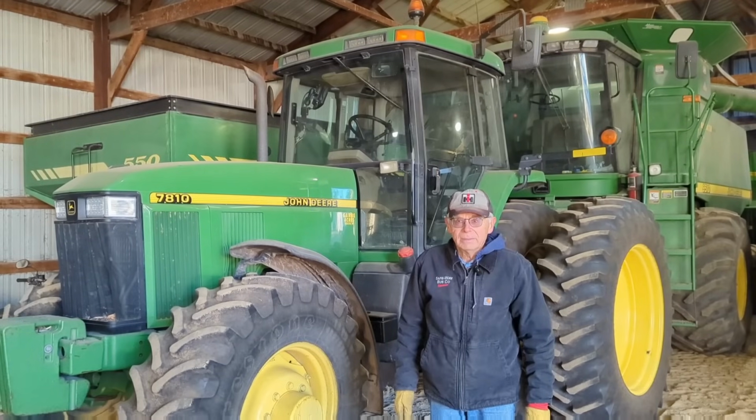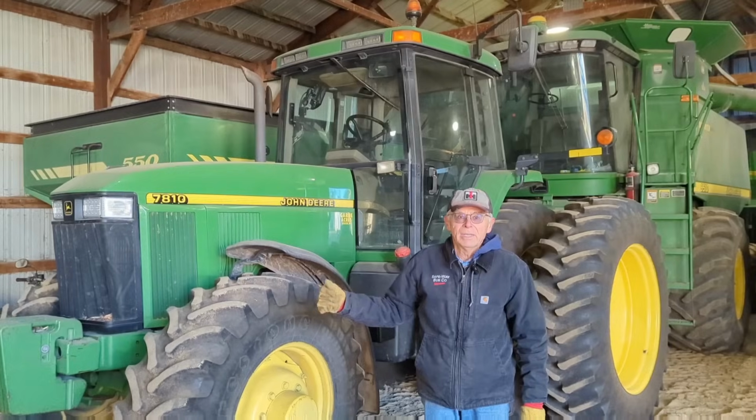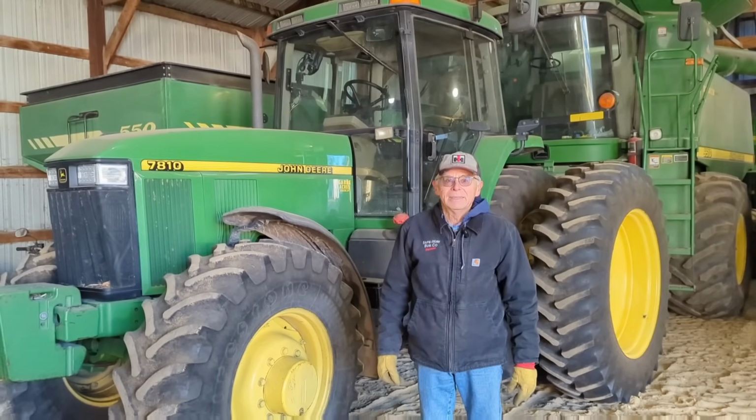Or is it power shift? I don't know what the term would be. You've got 4 ranges. Yep, so power quad. You have to go to neutral, but you don't have to use the clutch to go to neutral to shift. Yep. So power quad. What year is it?